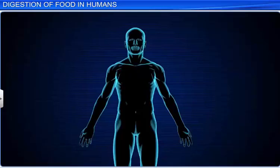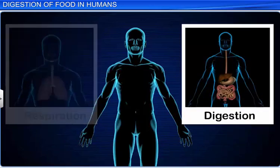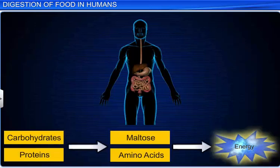Every day, our body performs several important functions such as respiration, digestion, excretion, to name a few. Of these processes, digestion is a vital one, as it provides energy to the body by converting complex food into smaller, simpler and absorbable molecules.